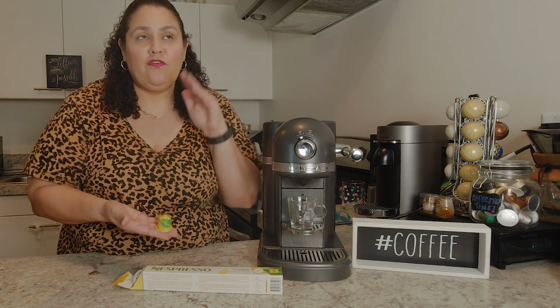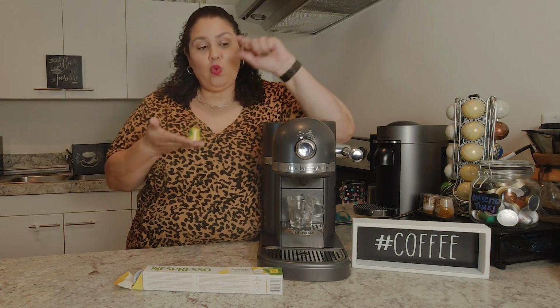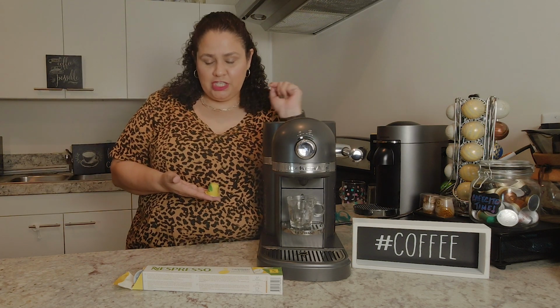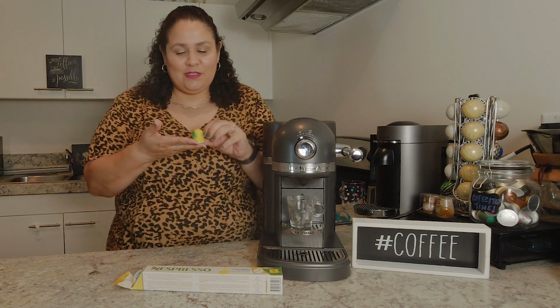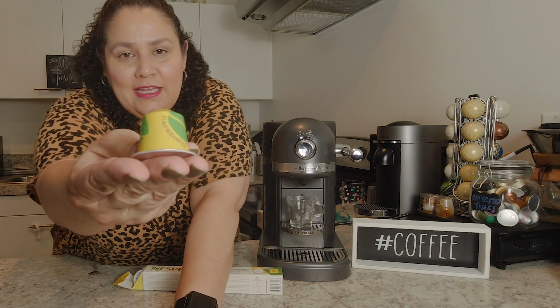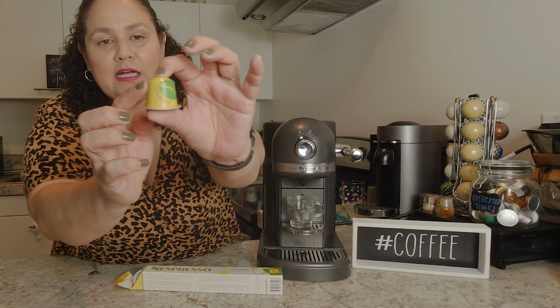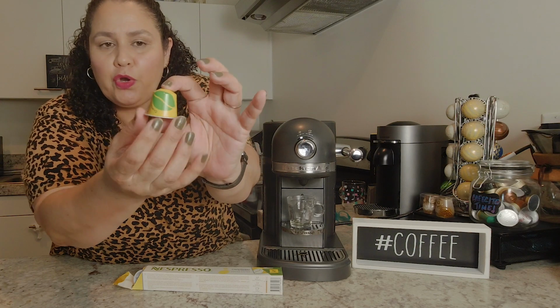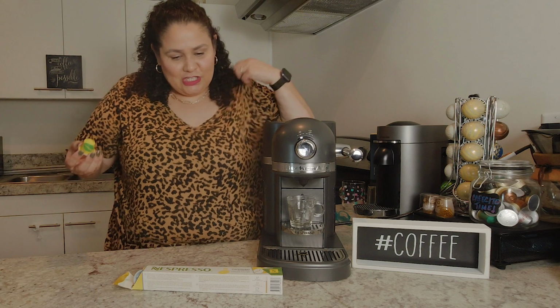And this is only for the original line. This capsule was only made for the original line machines. We don't get it in the virtual. I don't know why, but we don't. So that's what it looks like. The capsule has the yellow, which is pretty, with the green coffee bean, and it says cafezinho. So let's try it.